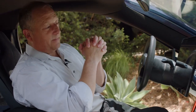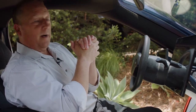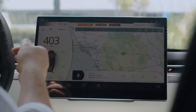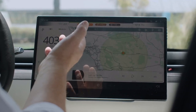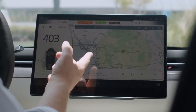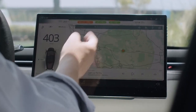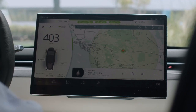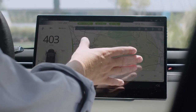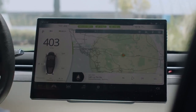Another interesting feature in the Aptera is the Energy Tipster part of the UI, which lets you decide what things you want to turn on and off to increase your range. For example, I could turn off seat heating and go another 15 miles and you see the radius expand. You could turn off the fans and go another 10 miles, or full regen and go another 20 miles. Each time you can dynamically see how the vehicle's range increases.